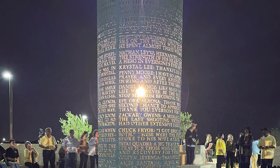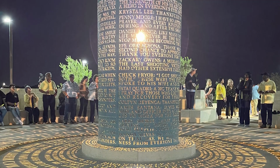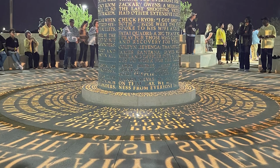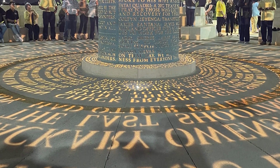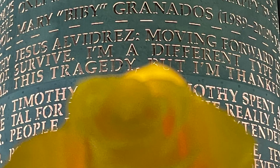The Bright Star Memorial Design. At the center of the Bright Star Memorial Plaza stands a 5-foot diameter, 11-foot tall bronze cylinder designed by artist Jim Sanborn. The top of the cylinder is inscribed with the names, life dates, and quotes from family members of the 7 people who lost their lives. Below that are names and quotes from the 25 others who were injured.